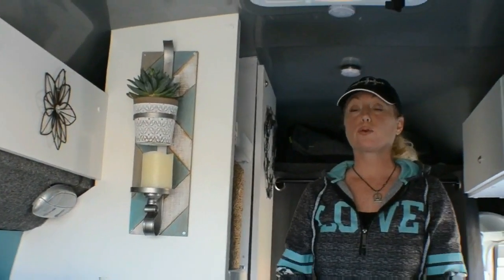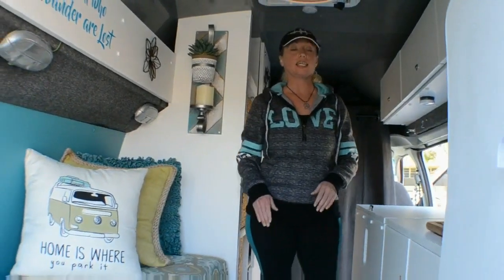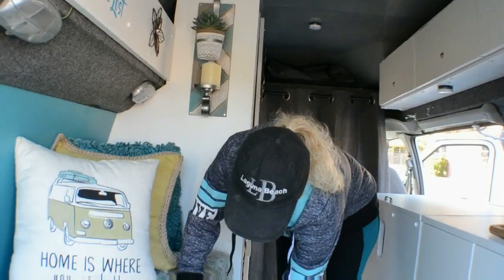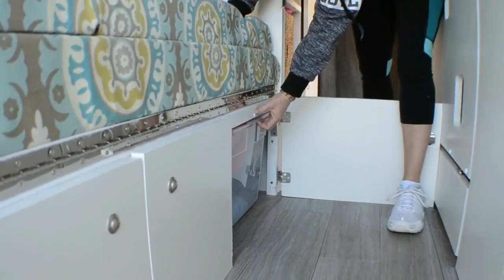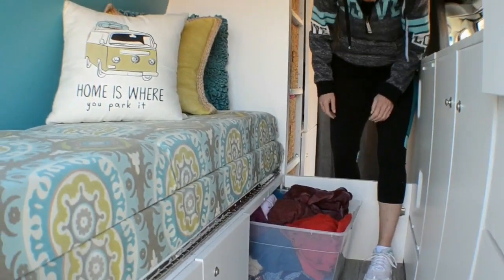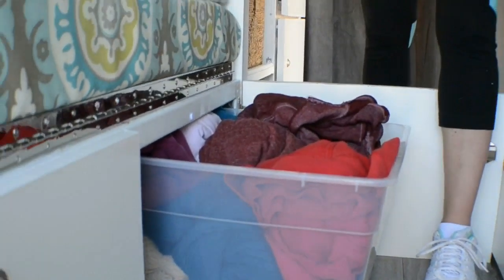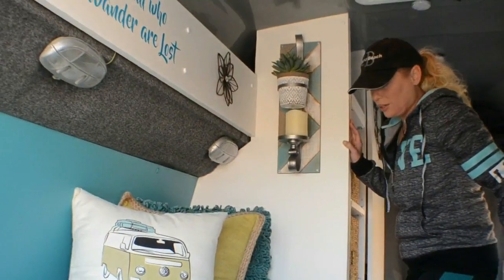So storage was super important to me, because I've been watching van lifers for about 8 years, and all they say is storage is the most important thing. So I took their advice, and I've got tons of storage. I have these huge bins, and they slide out. This is my most full one, so it's got all my sweatshirts in it. It's a huge bin, and I've got something like 20 sweatshirts in there, which I don't know why anybody needs 20 sweatshirts. I'm gonna learn to size down as time goes on.